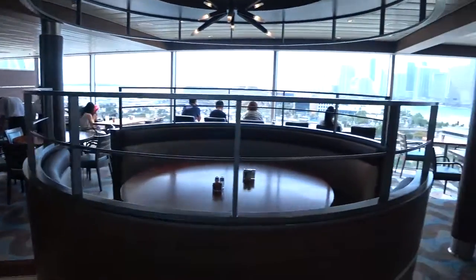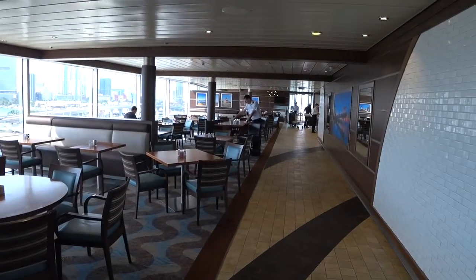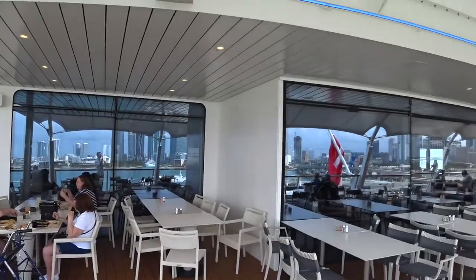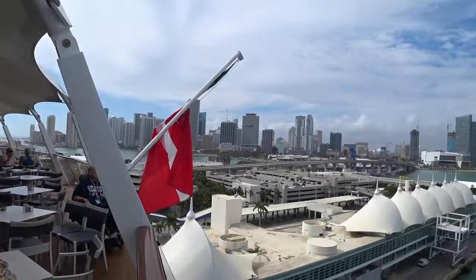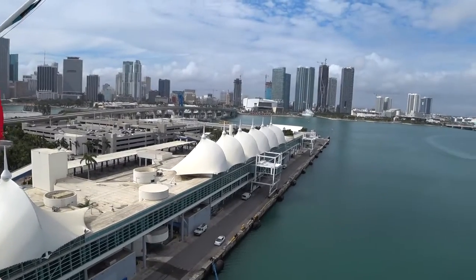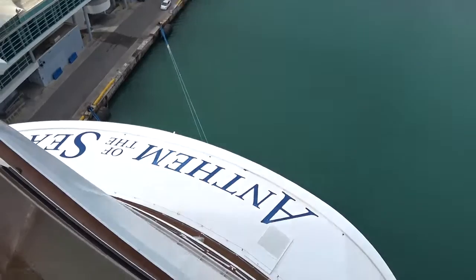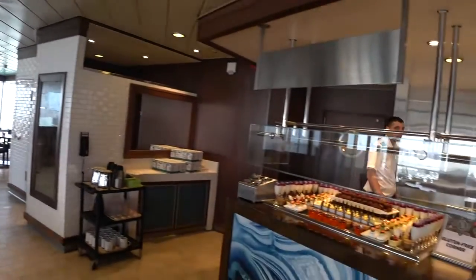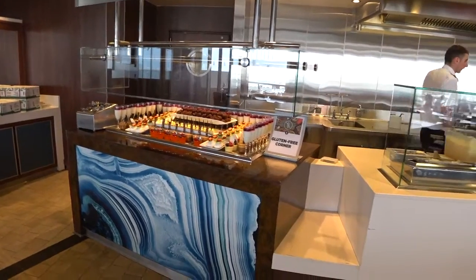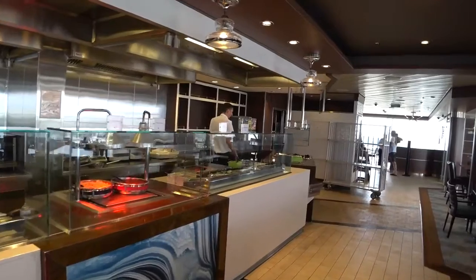One of the seating areas that aren't too full yet. Here we are at the back deck of the buffet, looking at beautiful Miami. One special tip for you, come all the way around to the back of the ship here at the buffet, and they have all the special made-to-order items back here in this area.